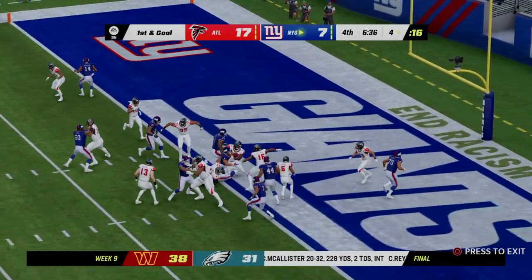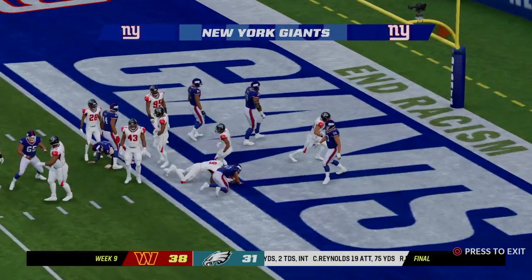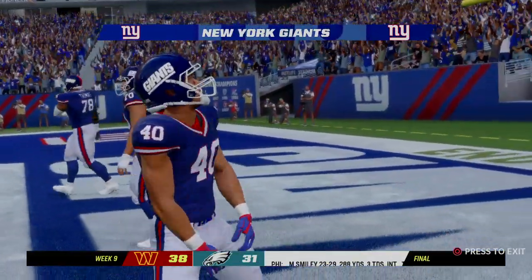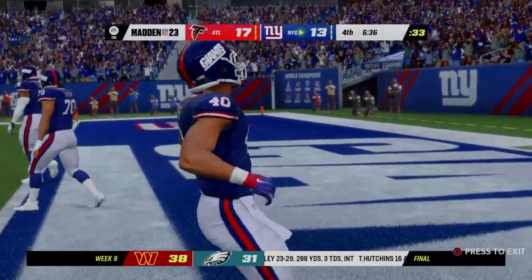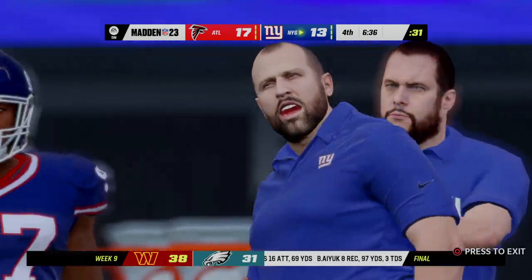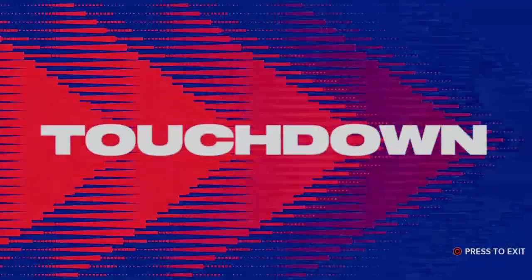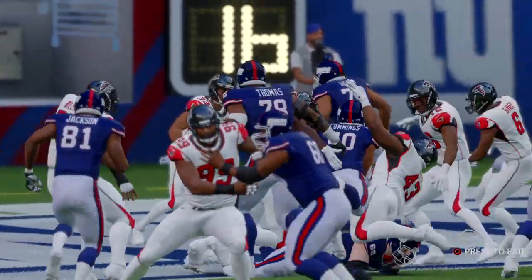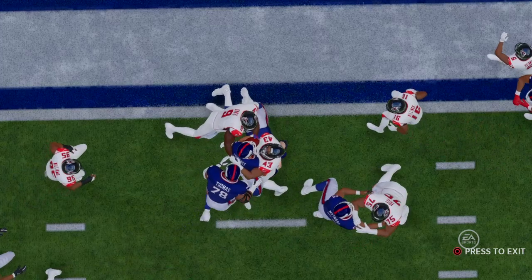Now a handoff up the middle. Cummings. And he is in. Touchdown, Giants. A great effort there. His 3rd rushing touchdown on the year. And the Giants have made it a 1-score game again here in the 4th. That almost looked too easy, and I think thanks goes to the offensive line for making it look easy.